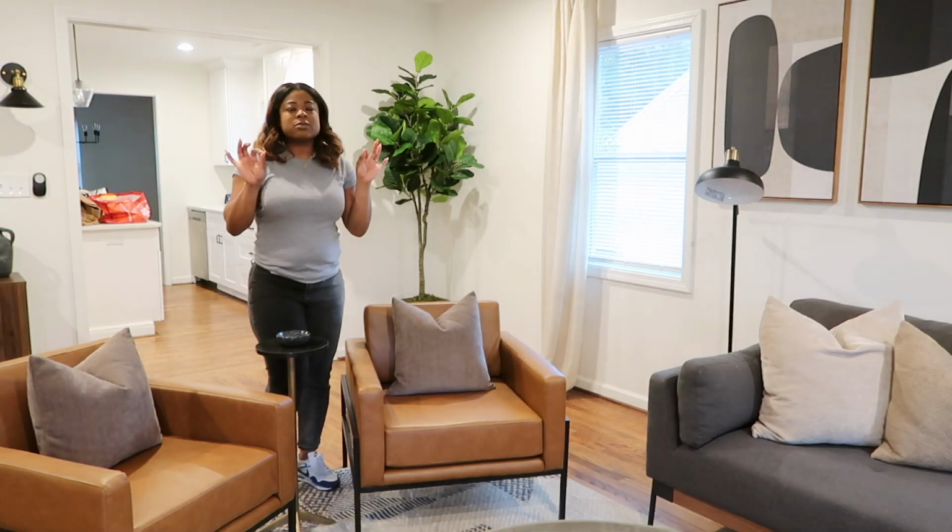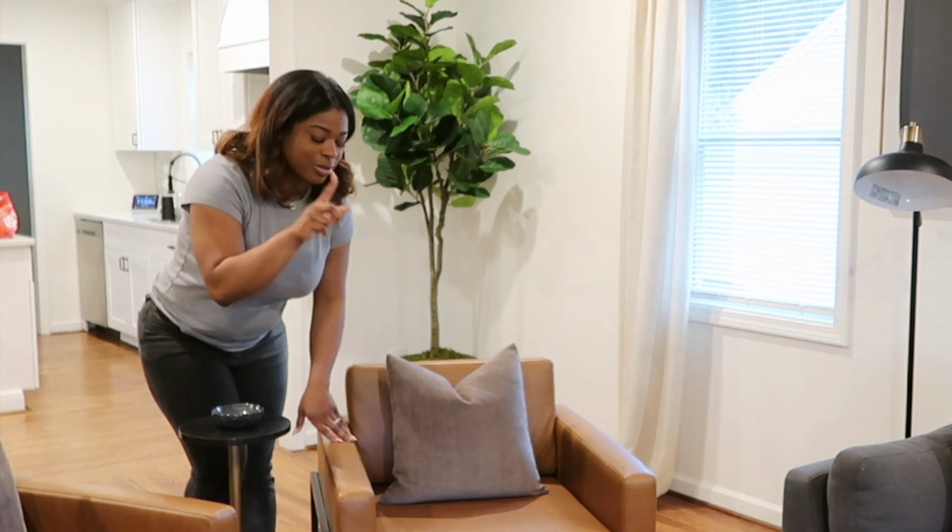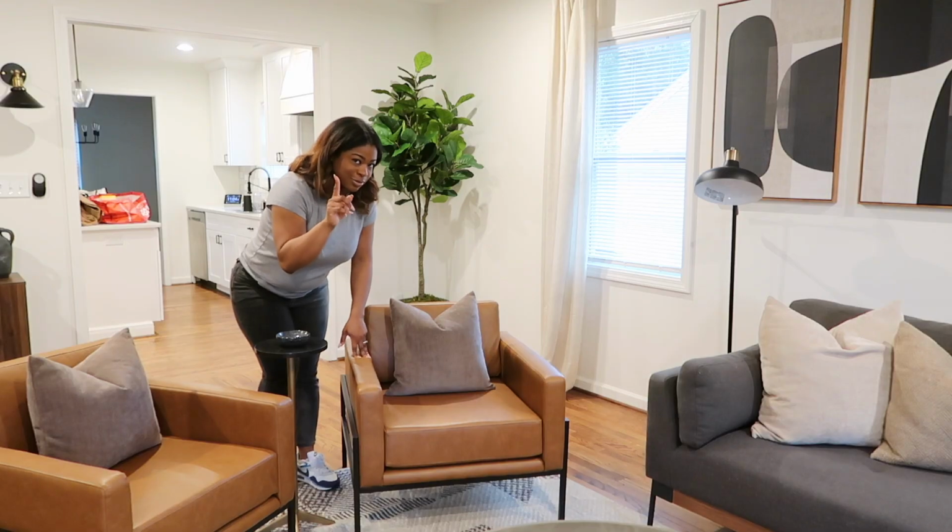So absolutely love the look. Also, this pillow is from Amazon as well too, so make sure y'all don't sleep on Amazon.